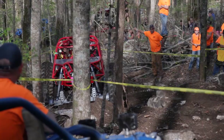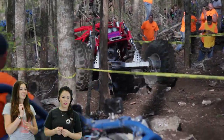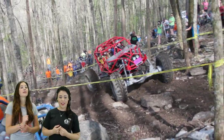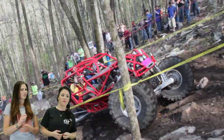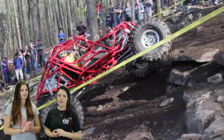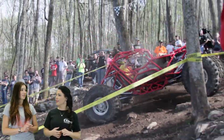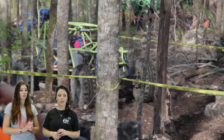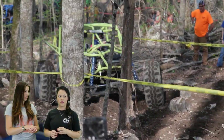And we have the Powder Puff race. And this is Miss Riley with her dad co-dogging for her. That little girl can rip. I don't know if this was her first race or not, but I think it was her first race, but the girls had a lot of seat time. Yeah, she did really good. She's no stranger to the buggy, driving her dad's buggy.